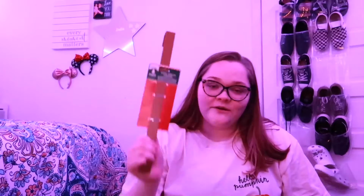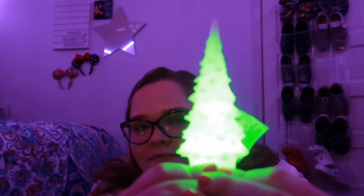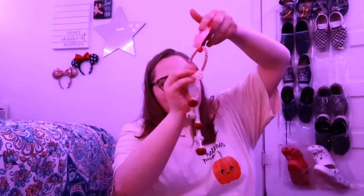So I got this door hanger for something that you'll see what I'm gonna use it for from Walmart. So the door hanger. And then I got this little tree. It lights up. So cute, right? Yep, I know. And then I got this little jingle bell door holder. I almost said cotton candy. It's definitely not. It's candy cane.